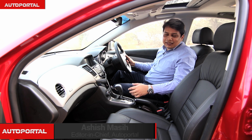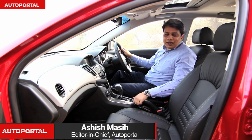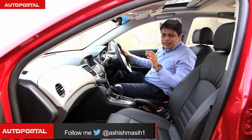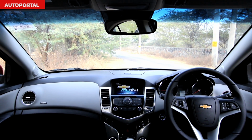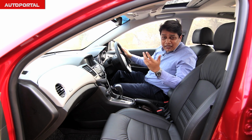So here I'm inside the cabin of the new updated Chevrolet Cruze. One way to describe the cabin of the new Cruze is by calling it sporty. It truly is a very sporty and very youthful cabin, and it's a very nice design as well. And of course, the big theme over here is the styling of this cabin, which is themed on the cockpit of a jet plane, and it really does feel very special and feels like you are piloting a car.